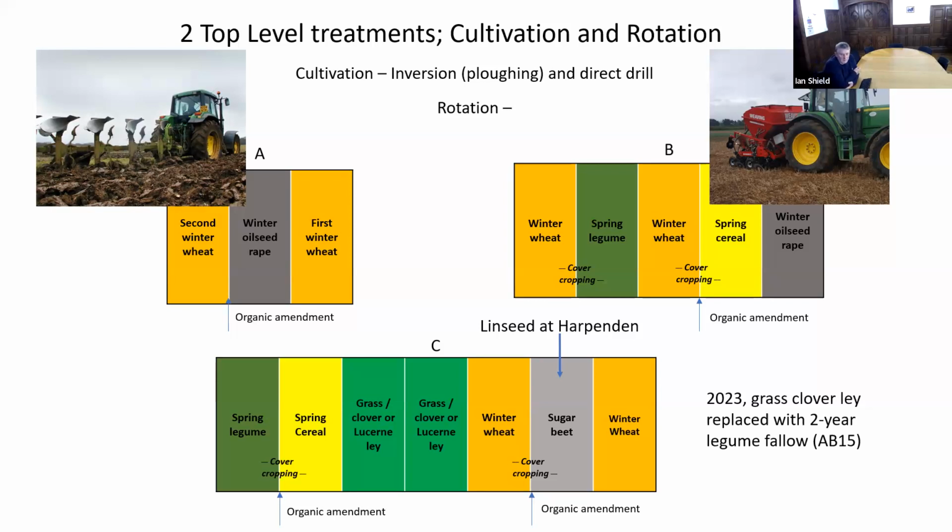The whole thing is a systems approach, so you don't study and get results which indicate in any one activity. You can see there are organic amendments added to these plots, which of course will also have an effect on soil carbon, and the cover cropping, which comes pretty much every time you have a spring crop coming up in the rotation. And of course, the 2-year legume fallow could be seen as a cover crop. Depends how you want to make your definition of a cover crop.